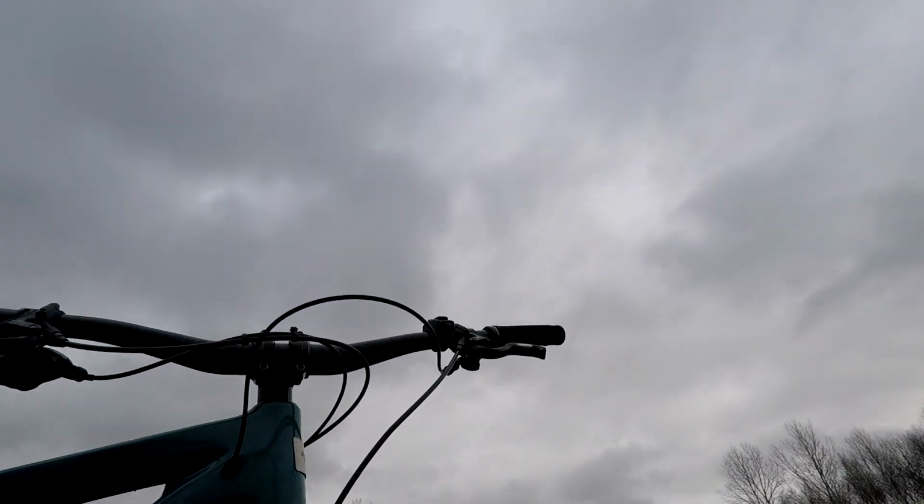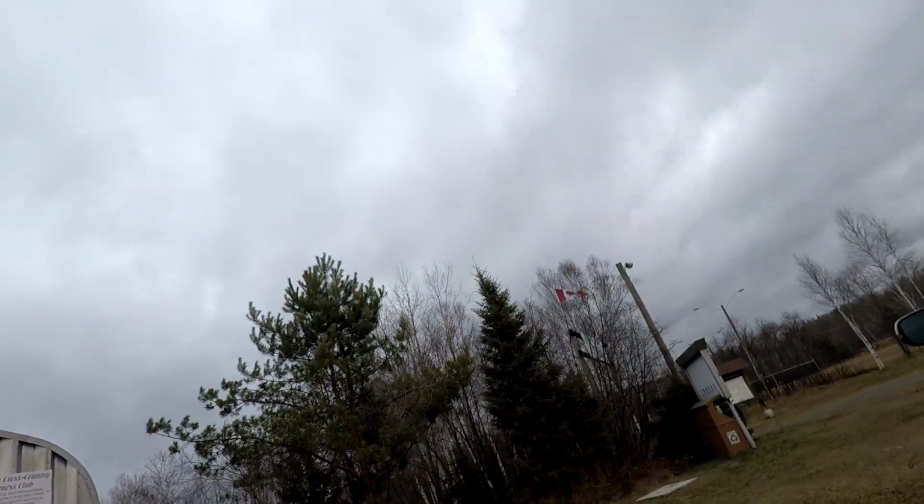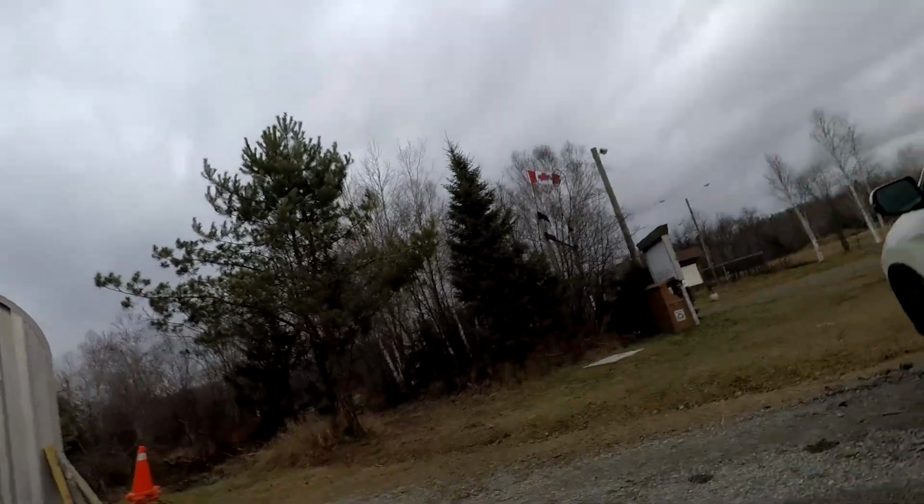So it's December 3rd, 2020, and somehow there's still no snow anywhere, but the ground is frozen, so I can ride at Naughton and not do damage to the trails because they're pretty much dry.